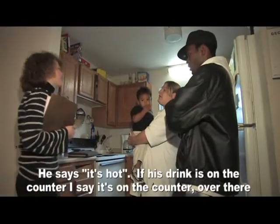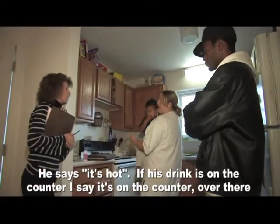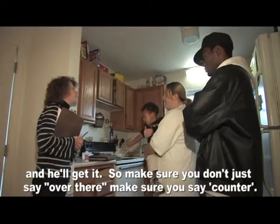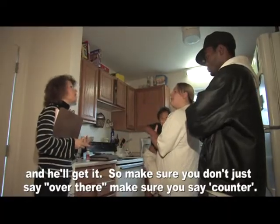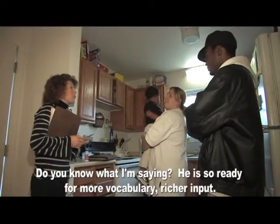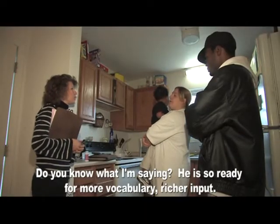I think he knows. He knows the oven. She says it's hot, and the counter. Good. There's drinks on that plate. It's on the counter over there, and he'll get it. So make sure you don't just say over there, make sure you say counter. Do you know what I'm saying? He is so ready for more vocabulary, richer input.